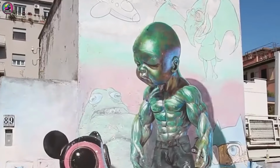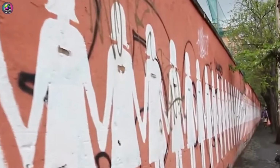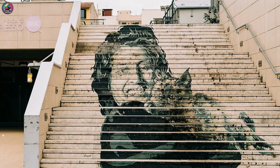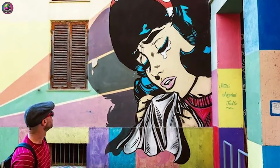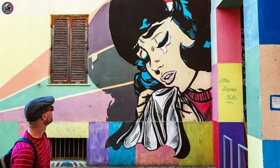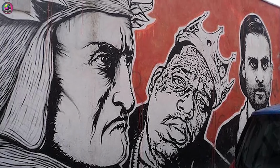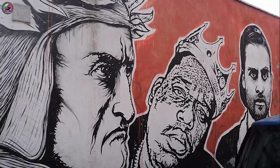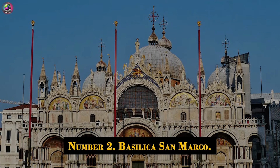Street art serves as a platform for contemporary artists to express their creativity, often addressing social and political issues and adding a unique layer to the city's tapestry. While some street art is considered vandalism, others are commissioned by local authorities and property owners, transforming ordinary walls into open-air galleries. Number 2. Basilica San Marco.